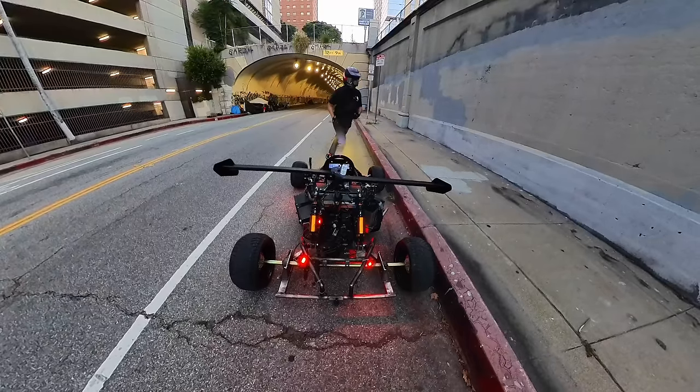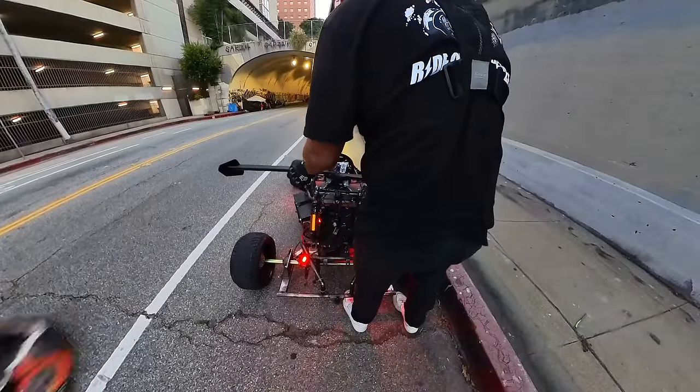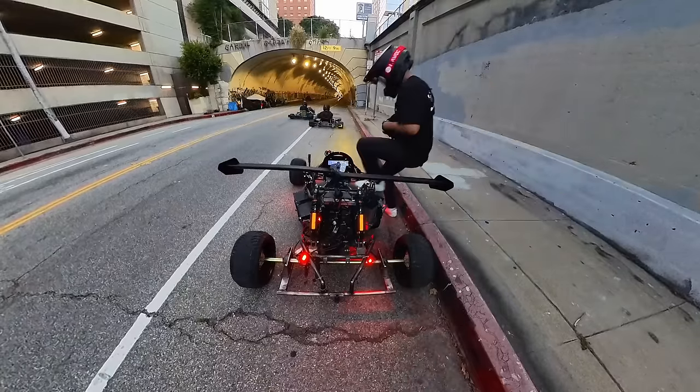So, oh man, I messed up. So the 360 camera, I strapped it to the spoiler, and the 360 camera bounced around so much, the spoiler's all bent. Here they are.